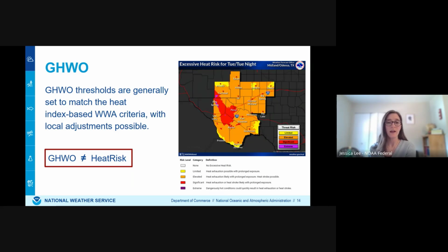However, one main goal of the GHWO has always been to move toward a more impact-based information in yielding the hazard risk levels, which is one of the strengths of heat risk, as it incorporates those impact-based health information. Another thing to keep in mind is that while the GHWO heat index thresholds are static throughout the year, the heat risk thresholds change daily based on local climatology. So as WFOs become more comfortable with heat risk, we will be looking into how these products might better coexist.